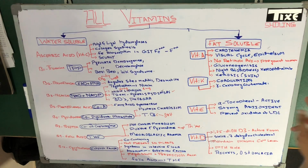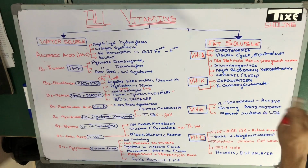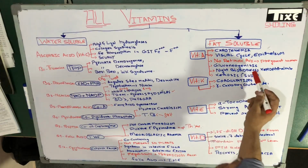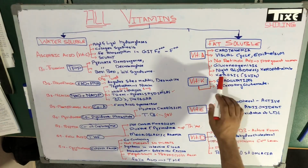If any animal is given vitamin A only as retinoic acid from birth, it will be blind and sterile, because it is going to cause a problem with reproduction and the visual cycle. And vitamin A also helps in gluconeogenesis, the formation of glucose from other compounds.